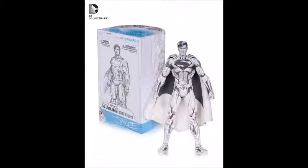They've done a Batman like this as well, so I don't know if we're going to get the Justice League done like this. It looks pretty sweet. It's signed by Jim Lee. I'd get it. It'd be a cool collector piece, but it is a limited edition, I'm pretty sure. So that'd be going up in price. I'd probably get it if I had money for it and it was affordable.